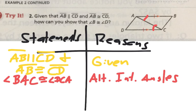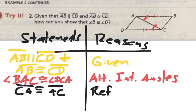Okay, so let's think about it. Again, right now we only have one way to prove triangles congruent. So what do we have? We have a side. We have an angle. So I need to find that this side is congruent. So I need to say that CA is congruent to AC. Well, are they the same length? Yes. How do you know? Because it's the same line, right? It's overlapping. So what we can do then, we can say that CA is congruent to AC, and this is called the reflexive property.